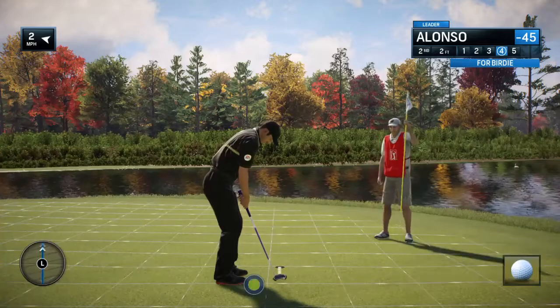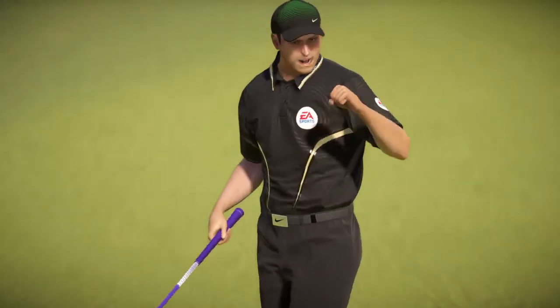Frank going for another birdie here, just to get on a real roll.